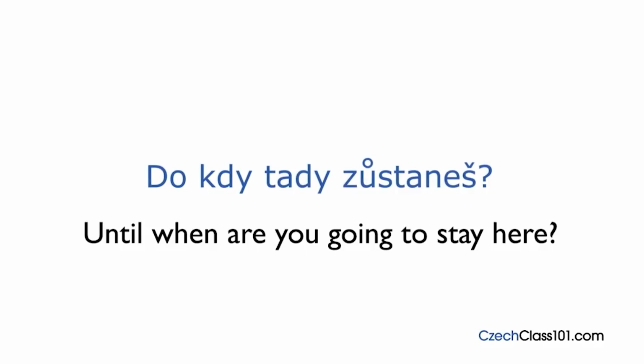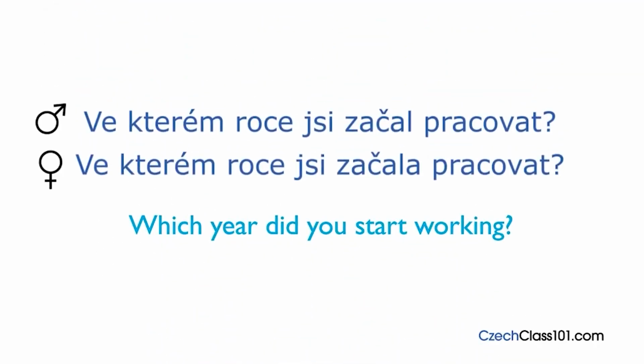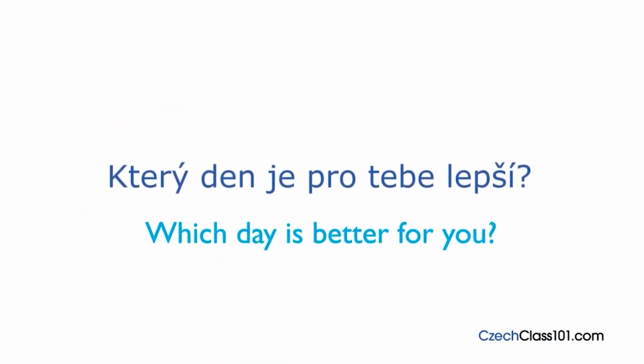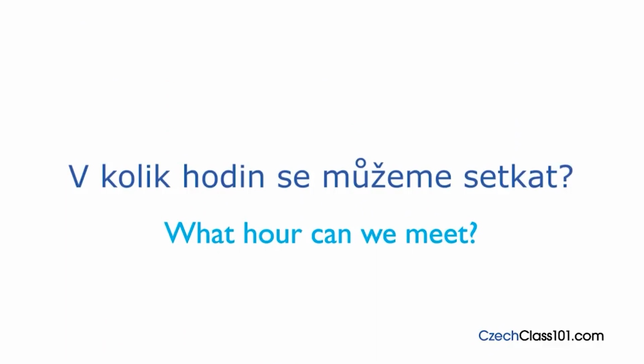But of course, there are other ways to ask about time. You can be even more specific by asking about the year, the date, or the hour. For example, you can ask, which year did you start working? Which will be, ve kterém roce jsi začal pracovat for males and ve kterém roce jsi začala pracovat for females. Or which day is better for you, which will be, který den je pro tebe lepší? Or what hour can we meet, which is, v kolik hodin se můžeme setkat?